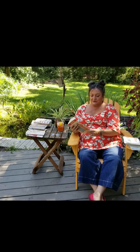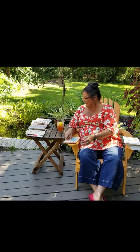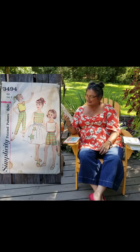I should tell you what year that was, too. This was in 1974. Here is another thing she made for me. This is Simplicity 3494. This is from 1978.